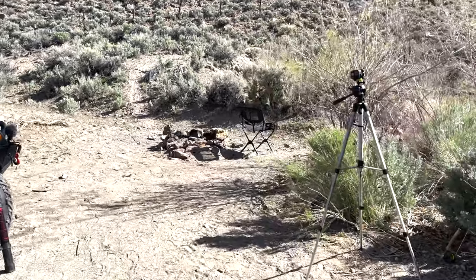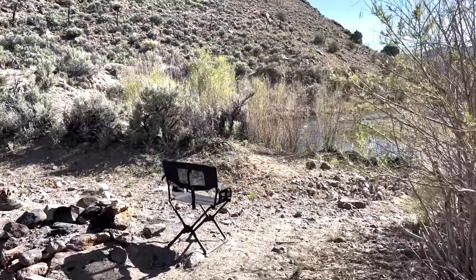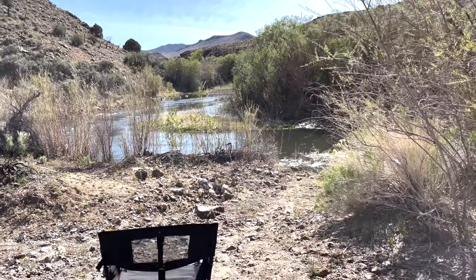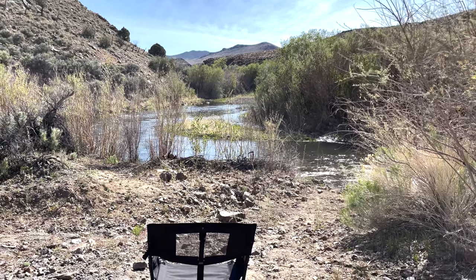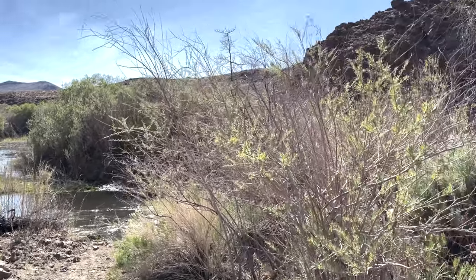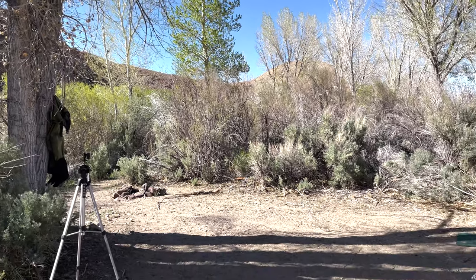I love it because it's secluded, has limited access, and fishing, actually I did okay. I caught one little 12-inch brown trout, and we'll see what tomorrow brings. Might fish even this evening after dinner. But that's the campsite, a pretty area.